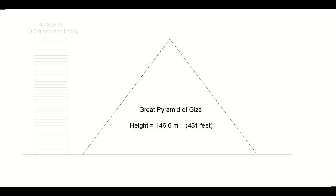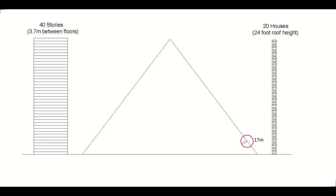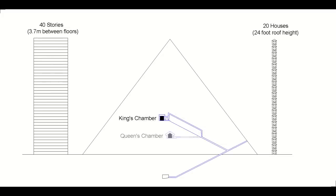The Great Pyramid is as tall as a 40-story building and as high as 20 stacked two-story houses. The original entrance was approximately 17 metres above ground level and led down a narrow tunnel of over 100 metres in length to the subterranean chamber. Another narrow tunnel leads upwards to the Grand Gallery and then to the King and Queen's Chambers.